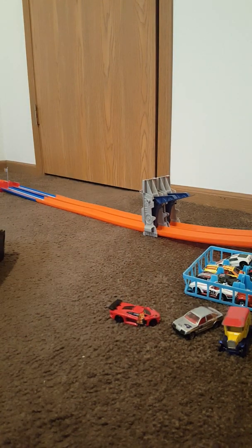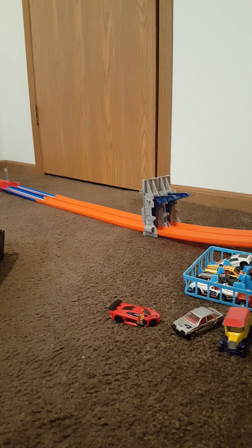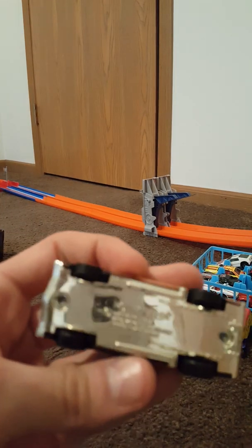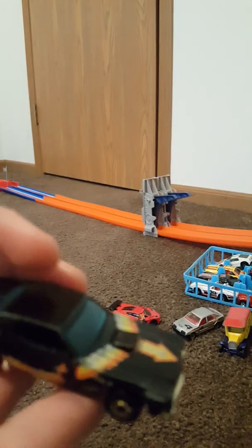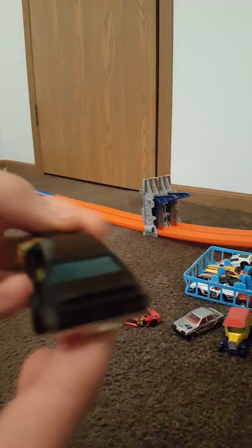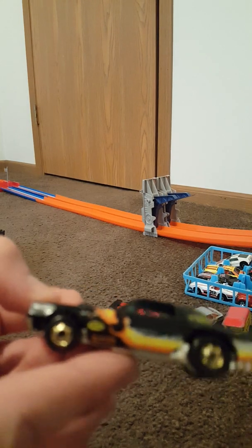And here we have another nice old one. Hot Wheels Mattel Inc. 1974 Hong Kong, U.S. patent, foreign patents pending. Very, very shiny base, almost like a mirror. There the base is. And it's in rough shape. Tampos are missing. Livery is really scratched up. Featuring the Hot One wheels though.